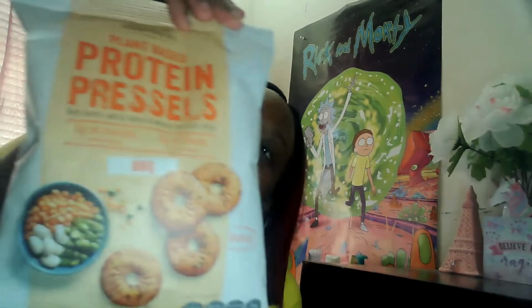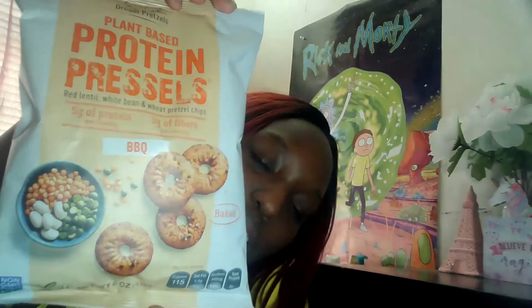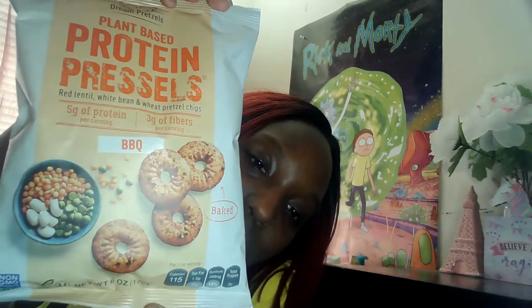There's some more new items. It's Dream Pretzels, plant-based protein pretzels with red lentil, white bean, and wheat pretzel chips. It's 5 grams of protein per serving, and 3 grams of fiber per serving. I got the barbecue one for me to try out, and it's 6 ounces. I am trying to eat more healthy, if you will. So I thought that was really good for a dollar.